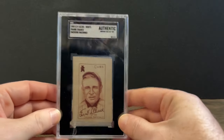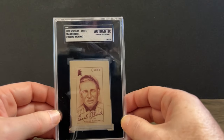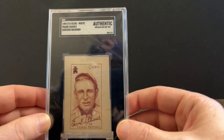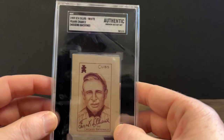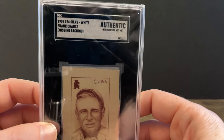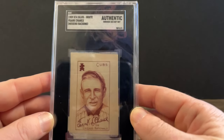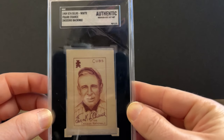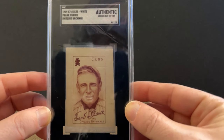Number 27, and whether or not you consider this a card, it's a silk of Frank Chance and blank back on it. But it's actually a piece of fabric. If you've ever seen these before, you can kind of tell it's starting to fray, which is why it's min size not met. These are very tough to get in a numerical grade. But from early 1900s, 1909, the S74 silks.